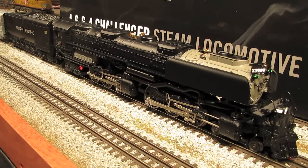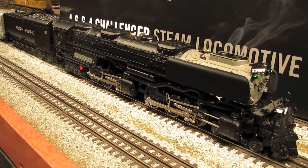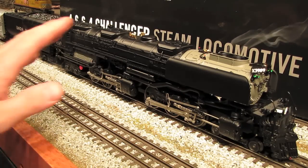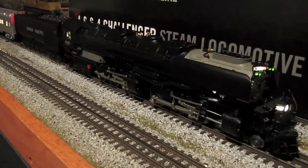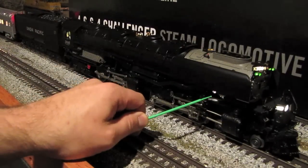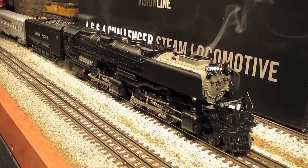Here's that great quillable whistle again. And here's the bell. I don't know if you can tell in the video, but those whistle and bell sounds are coming from the engine, not so much from the tender. I've dimmed the lights a little bit to show you the ground lights. There's a ground light here, and there's one here as well. Okay, so let's go ahead and roll them on out.